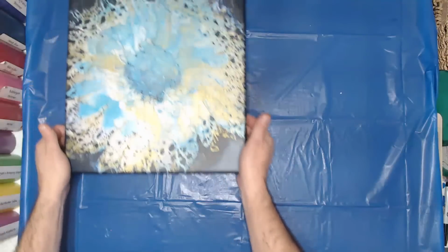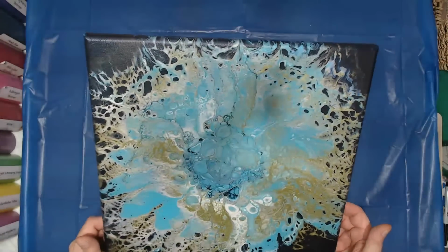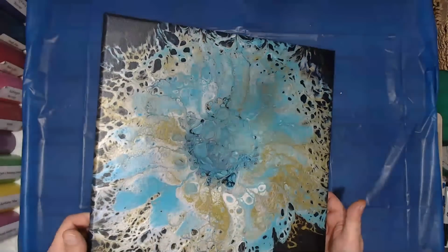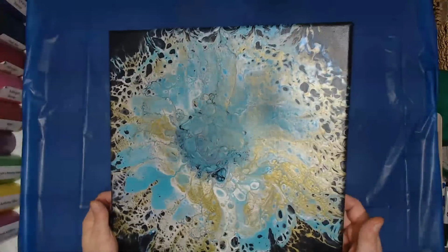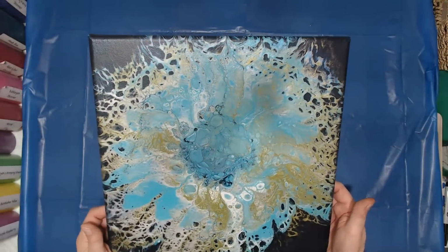And what would you like to say about this one? It looks like a doily to me, but it did dry darker in the middle, which I was very happy about. But I like the way that dried. I thought that was pretty cool.